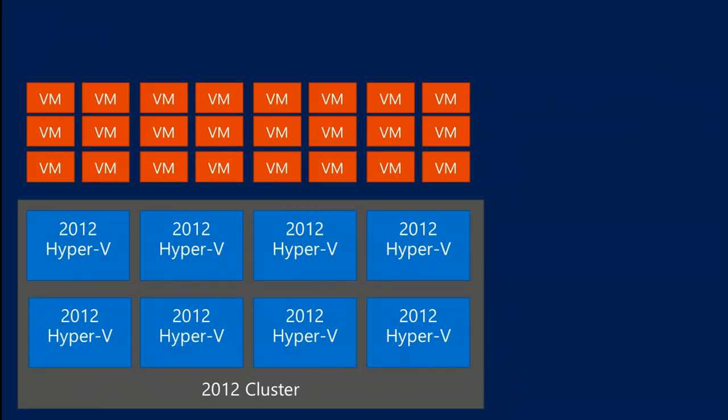So the scenario that we envision, and that we've tested extensively ourselves, and this is our platinum story, is: if you have a 2012 private cloud and you want to go to 2012 R2, it's very similar to the story that Jose told. You have a cluster, and hopefully you've planned your cluster with spare capacity. Hopefully you're doing that for reasons other than upgrade. You're not running this to the wire.